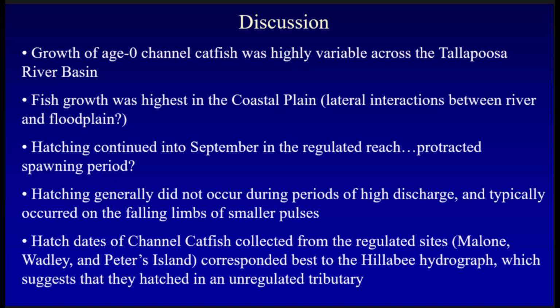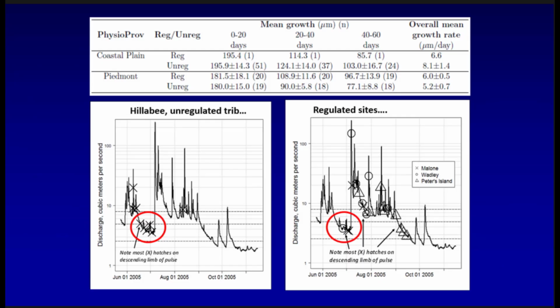One really interesting thing that we noticed, and I'll skip directly to the next slide so you can see this. When you superimpose the hatches for those regulated fish on top of the Hilleby hydrograph, you can see some commonalities there and how well the hatches correspond to the unregulated tributaries hydrograph. I probably should mention at this point that one reason why we did this is we saw no correlation in the hatches with the hydrograph of the regulated main stem. So this leads us to believe that these fish hatched in Hilleby and then got flushed out.